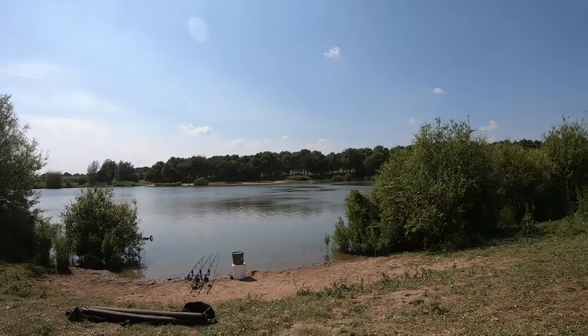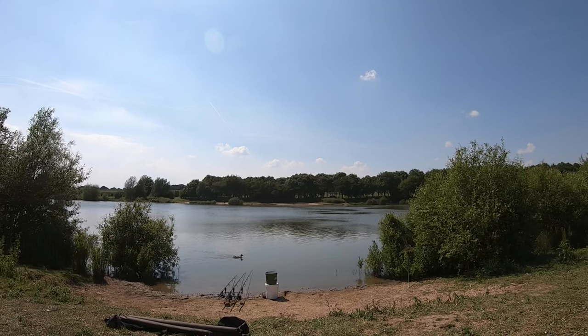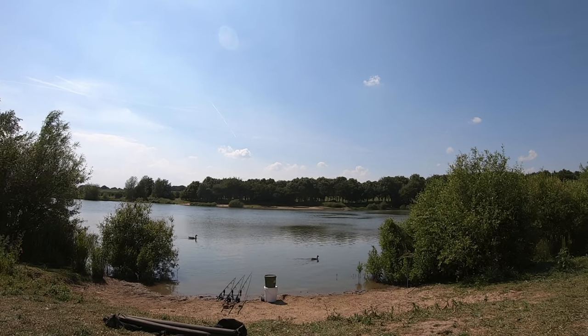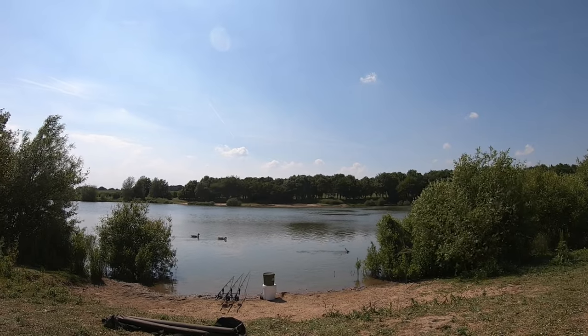There's another slick there. Yeah. So the slicks from my bottom bait keep coming up. There's something feeding on it. I've got my suspicions it's bream because I reeled in my lines not too long ago and it had a good bit of slime on it. Something's down there having a snuffle.